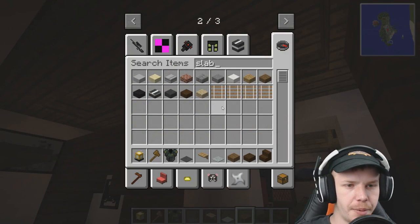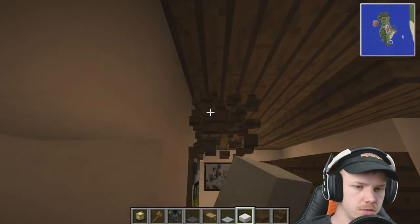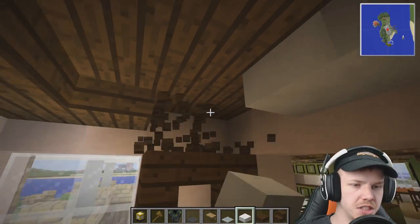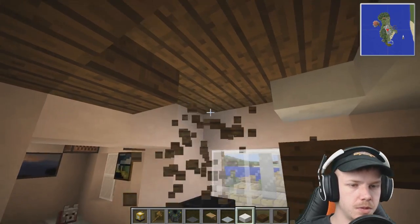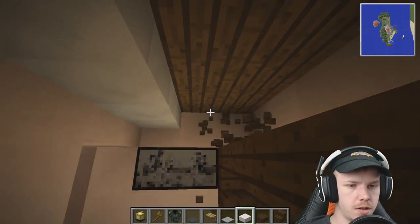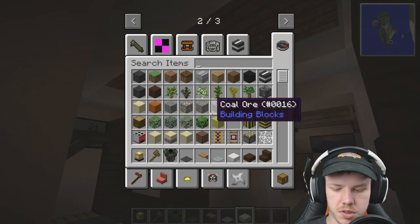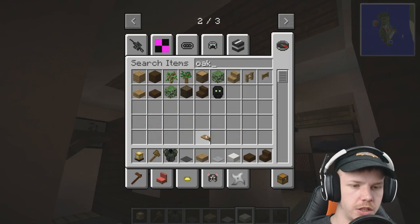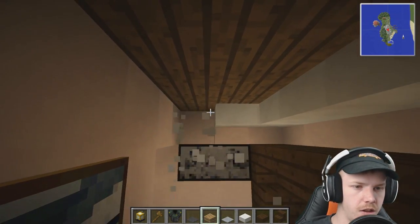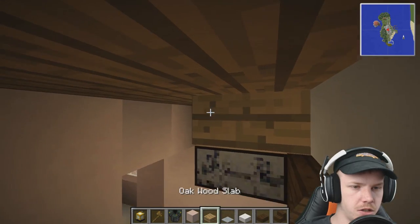Maybe a different slab. Let's try quartz. It'll go nicely with the walls. That one. That one. No, I don't like the quartz either. Oak. The quartz doesn't look good. Usually, quartz goes well with everything, but not in this case. That didn't look good at all.